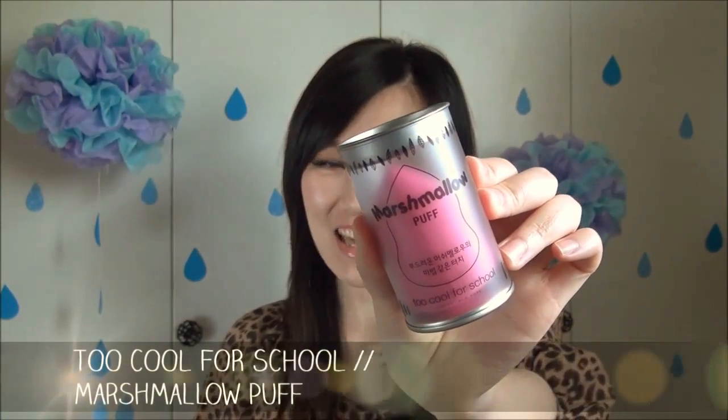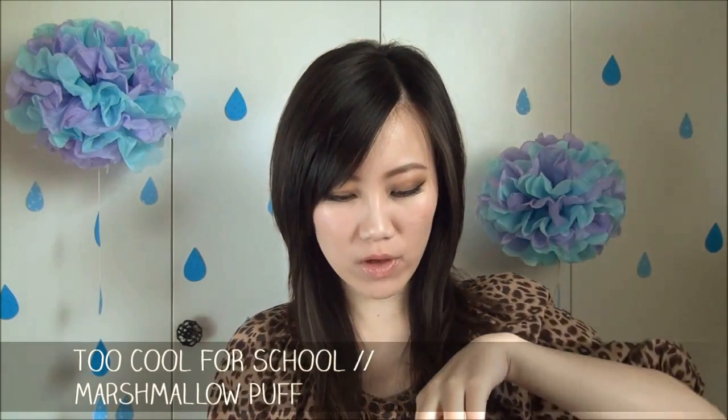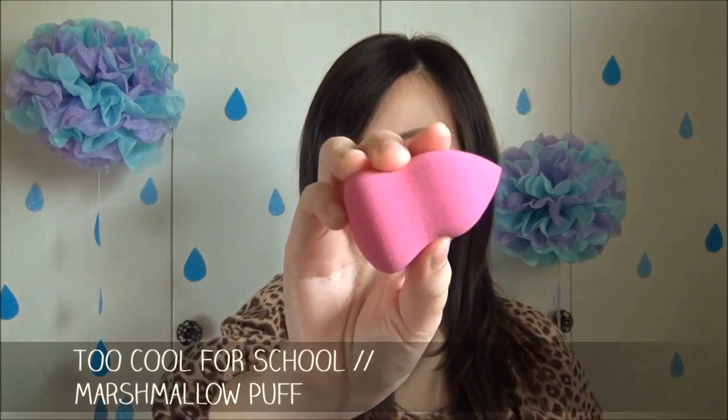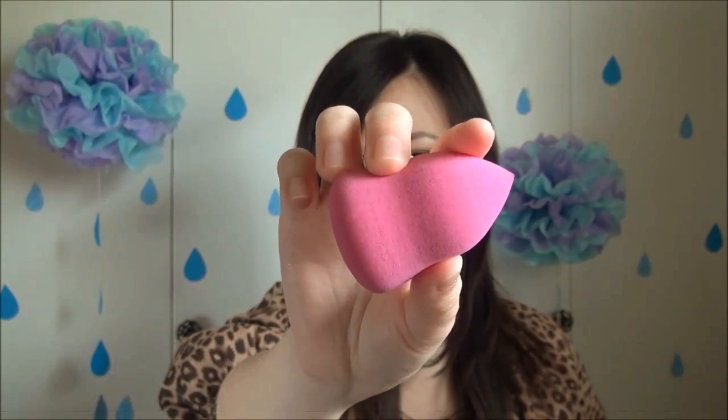Now, this is the Beauty Blender-esque type of sponge. Comes in white and pink. I have the pink variation. Very squishy. It's a very interesting material that I've never encountered before. I don't own a beauty blender or anything similar, so I'm interested to see how this functions and just works overall. I believe you can wet this, but I'll have to run it under the sink and see.